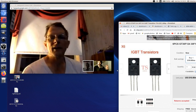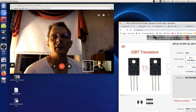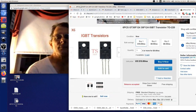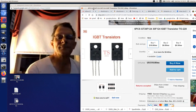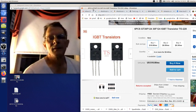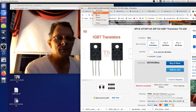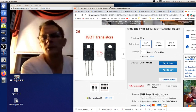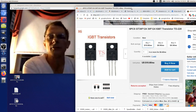So you mean drive it? I think we won't be able to drive it directly from the Arduino. You'd have to put another transistor in between. At this power, you're not allowed to, because there are other ones that do allow you to drive it directly from Arduino, but I don't know what power they are. That's basically what a shield board would do. The shield would have a transistor in it that would drive the final transistor.